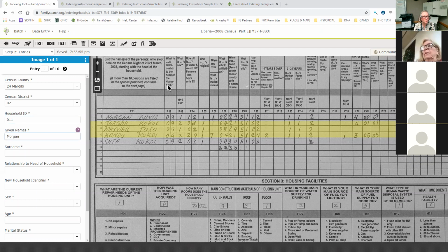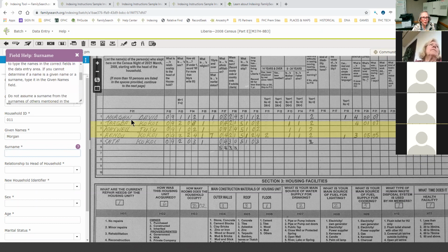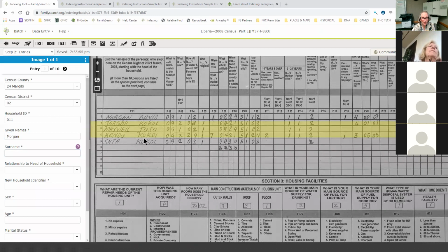So I'm going to do Morgan. And so let's look at what it says about names here. It says type the surname as it was written. It may be written either before or after the given name. So I'm going to have to look at this and figure out, and hopefully at least one name is familiar enough that I can figure out what is the surname and the given name. And I think actually that they have the surnames first here. So I'm going to put David Morgan.